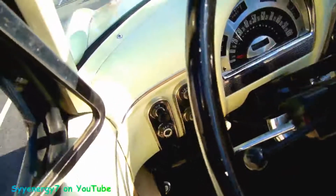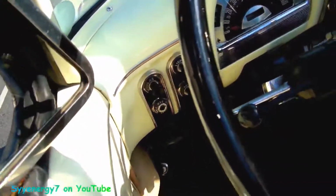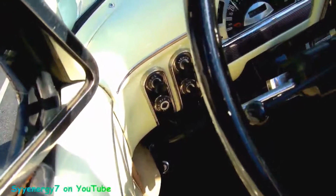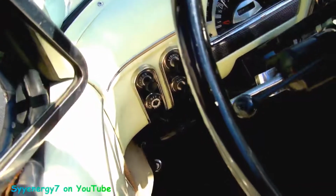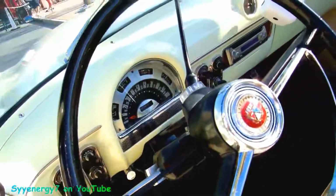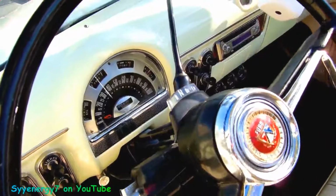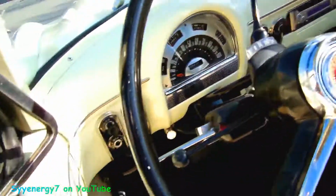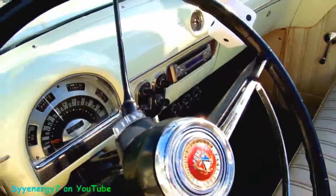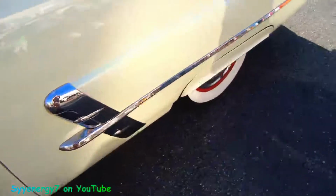You notice you got lighter, air, lights, excuse me, air, wipers, accessory on, off, whatever the hell that is. I don't know. All the instruments are kind of like, you got lights on both sides. Lights there and lights there. Blower. Huh. Got more trim down here.